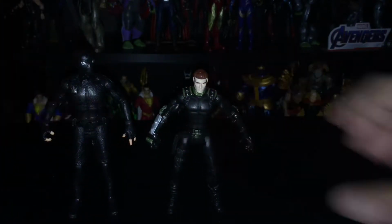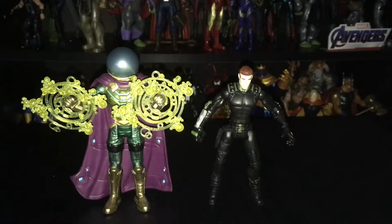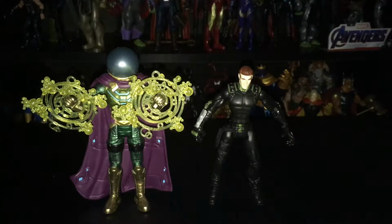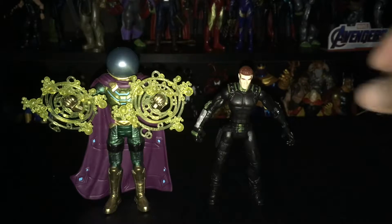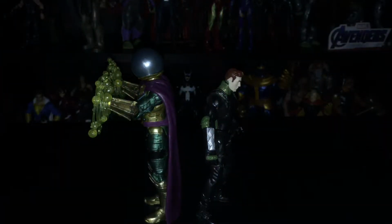The next scale size comparison I'll show is the Mysterio from Far From Home basic figure. See, this one he can actually scale with because I can see Mysterio being taller than him. For whatever reason, when it came to these Spider-Man basic figures, they always scaled at a weirder size than the other basic figures from the other Avengers movies. But I think if you look at them side to side, they would scale pretty well together.